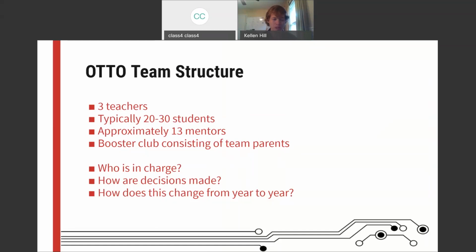And this is another big part of what the team handbook might look like: establishing what that structure looks like, and how do we make decisions as a team?